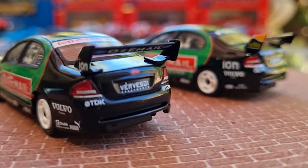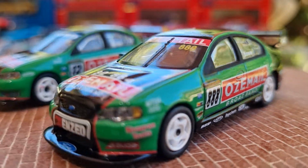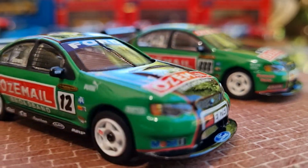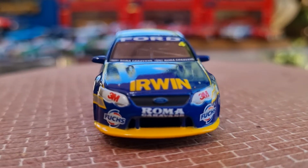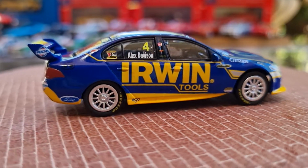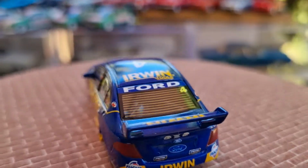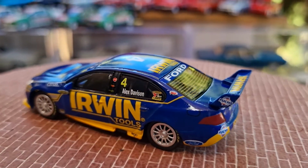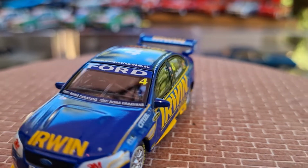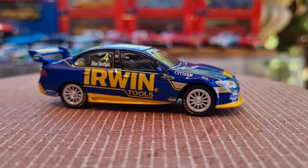And next up is a later series Falcon FG sedan, and this is in Stone Brothers Racing livery. And this is a stunning colour combination. There it is, looks really nice in that blue and yellow. Nice rimmed wheels on it, big wing, heating elements in the rear glass, but none in the front for some reason. And he's got a slightly different front end to the BA.